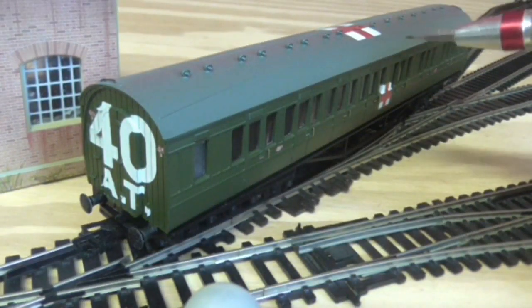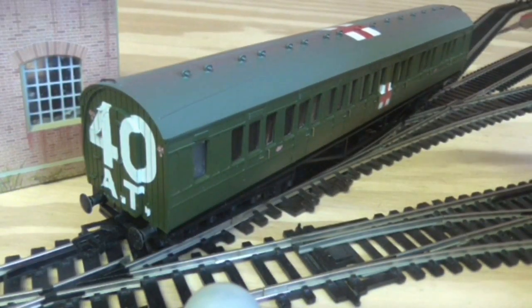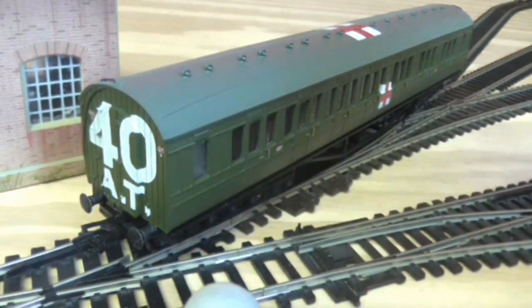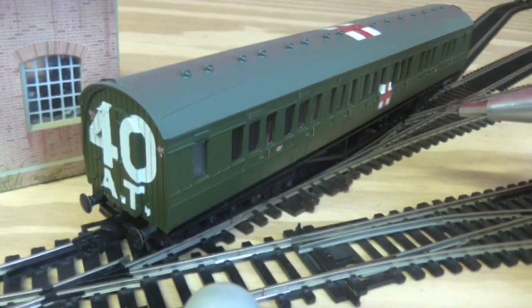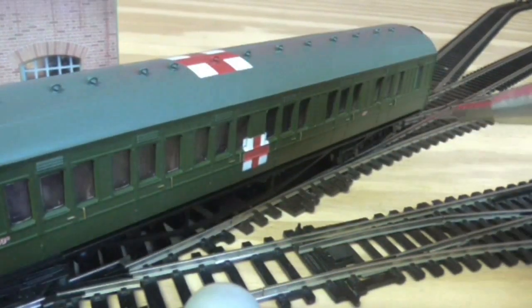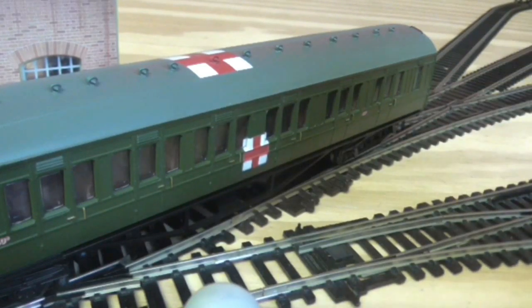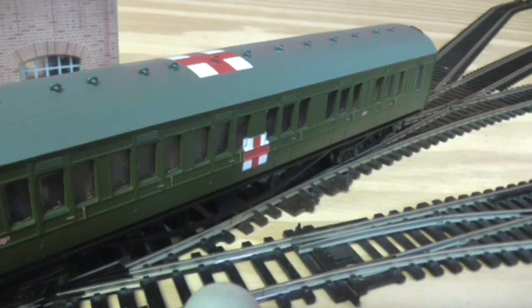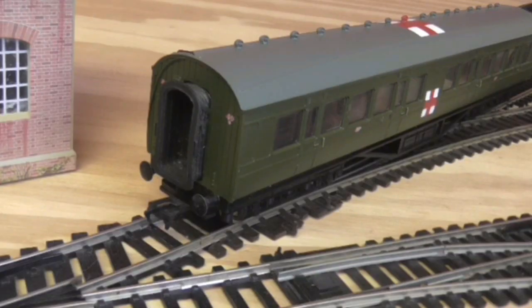As well, we have the red cross on the roof and the side of the coach. We also have the 40 there and there. We have some great underframe detail down here too. All the coaches are Midland variety, and I believe they stem back from Airfix. So let's move on to the middle coach, which I believe is a composite coach.